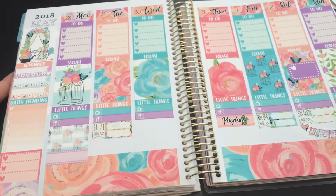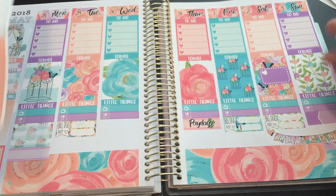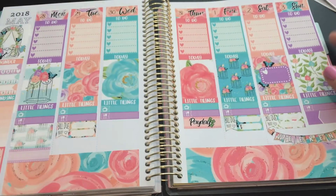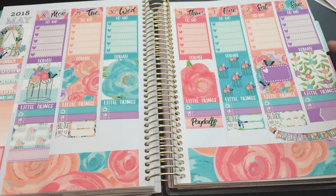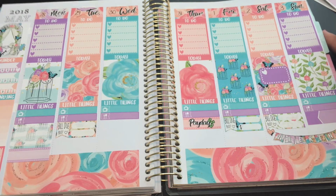So let me know what you guys think of this kit. As you can see, I kind of struggled to peel some of the stickers off the papers. The cut lines weren't amazing, but they weren't horrible either. It was definitely workable, and I didn't ruin any stickers or anything like that. So yeah, this is my spread. Let me know what you guys think. Sorry that I have a super fast-forwarded video today, but I just didn't have a lot to say. I'm just kind of chilling out and relaxed. So yeah, this is my spread.